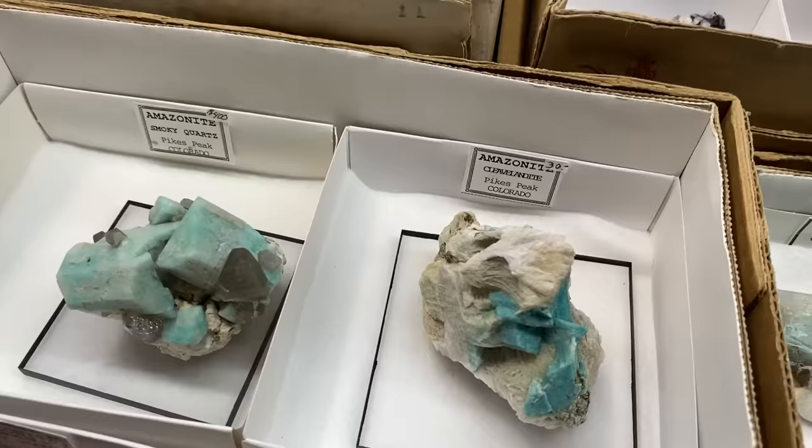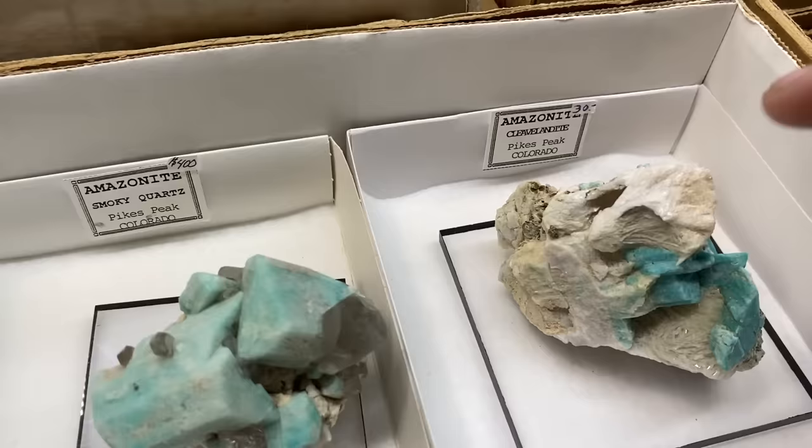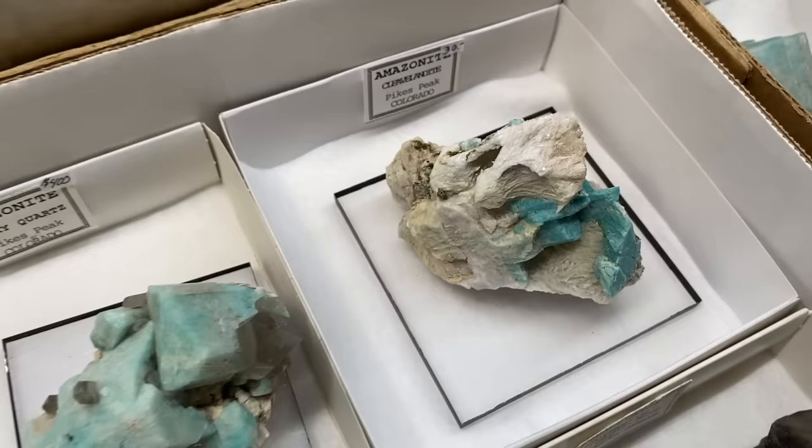Clevelandite? Oh, it's that fibrous material on there? It's tough. It's getting hard. The forest service just closed the road. Well, I appreciate it.